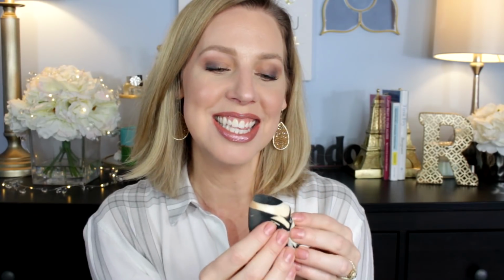And of course, you guys remember I spoke about this. This is damp, so it's quite a bit larger than the size it comes as, but I do love this beauty sponge. And I picked up the set.